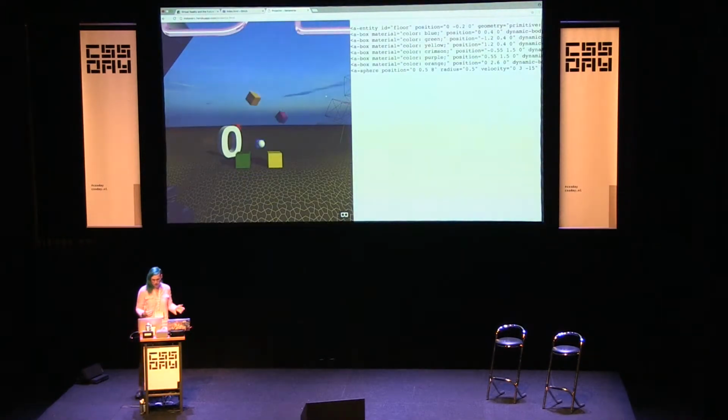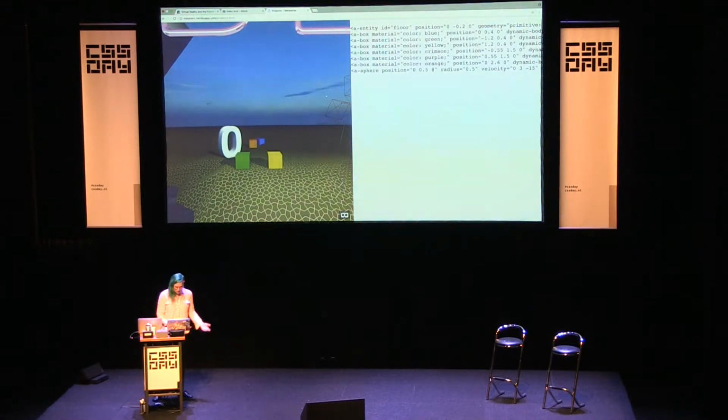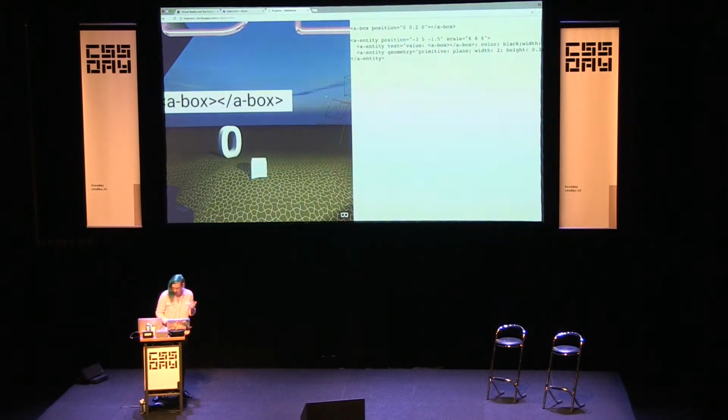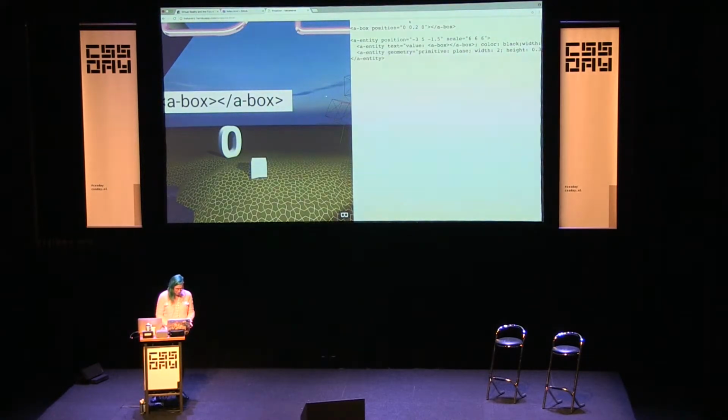Cool. So I can show you some basic stuff of how to use it now. So let's drop in the most basic demo. So a box. To show a box, it's literally a dash box. Here I've given it a position to make it rise out the floor a little. I'll just update that to make it a bit higher.